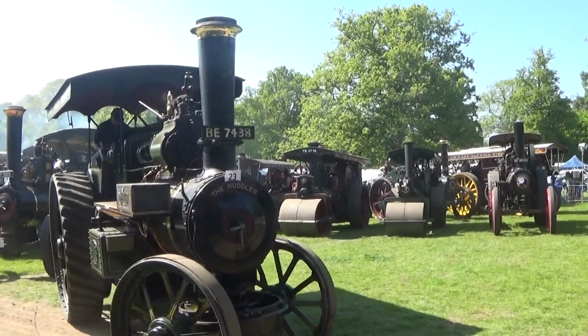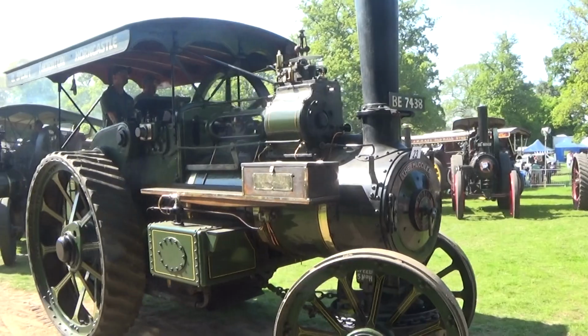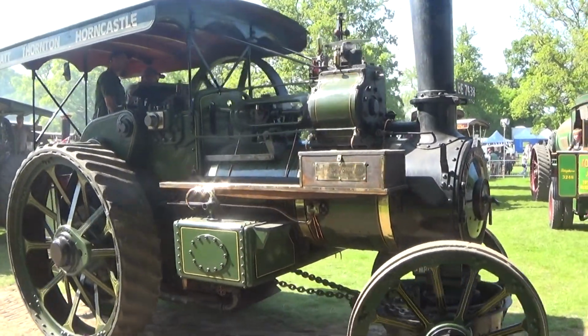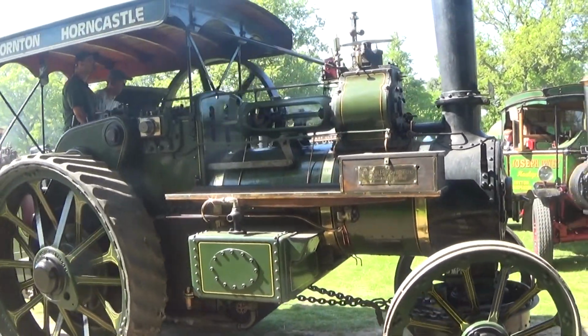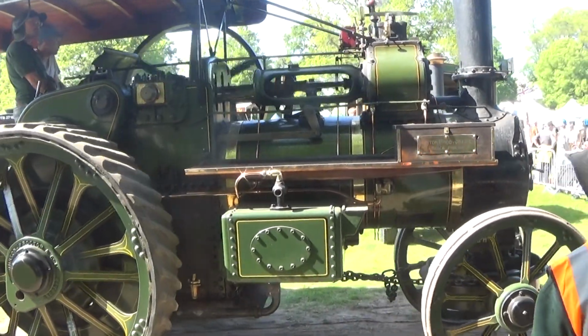You don't just own an engine, it's a way of life, and most people, not always me, but most people will be quite happy to talk to you about them when they're parked up on the showground.